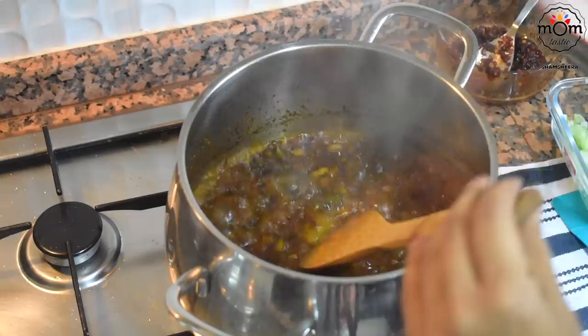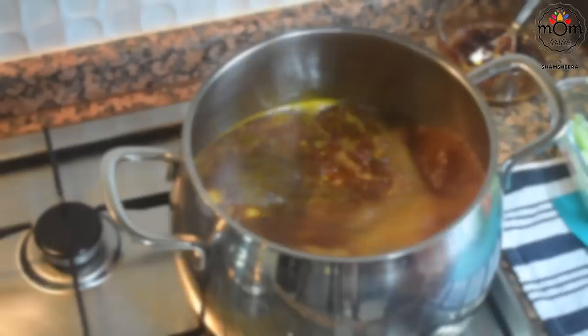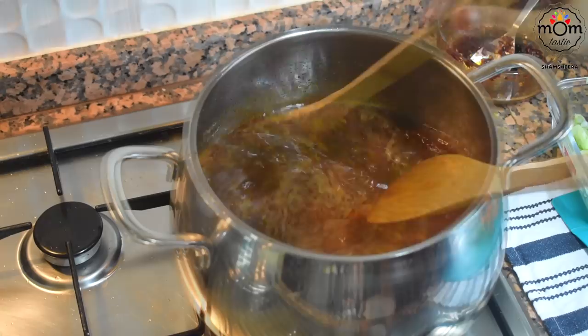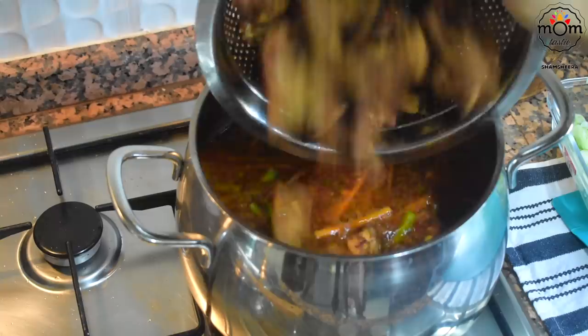Then add 1 cup chicken stock along with 2 to 2.5 cups of hot water. Now make a slurry of 2 tablespoons corn flour mixed with 3 or 4 tablespoons of water. When this boils, add the corn flour mix and the gravy will start to thicken. Then goes in carrot and capsicum that's cut in julienne. You don't have to add so much. I used a small carrot and a small capsicum.